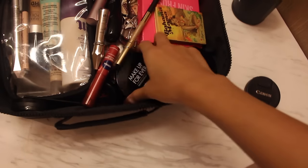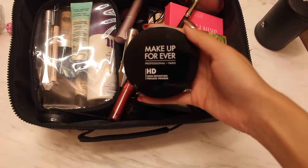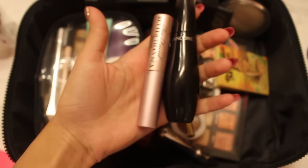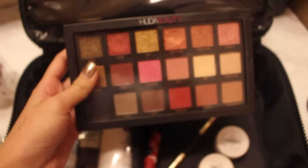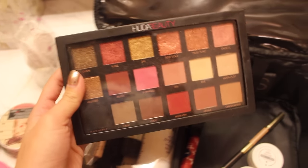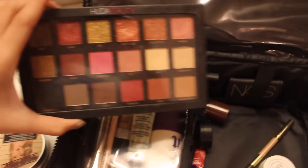And I have my Makeup Forever HD pressed powder, a translucent powder. And then I have my Jeffree Star Skin Frost in Peach Goddess. Mascaras, my blushes are here, my highlight, another highlight here, bronzer, eyelash curler, and then I have my Huda Beauty eyeshadow palette. I can't seem to put this eyeshadow palette down. It's a good size to travel with, so that's why I brought it, and I love it so much.